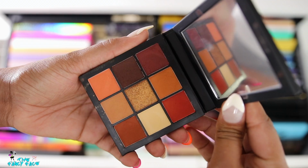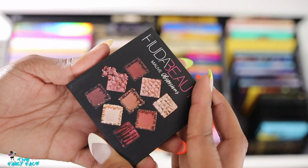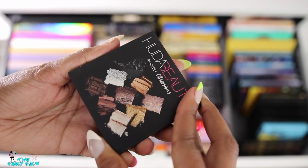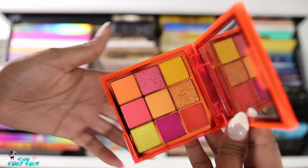Warm Brown, Coral, Mauve, Electric, Smoky. And then my single neon one, which is the orange.